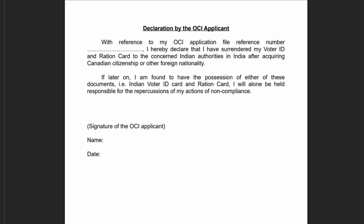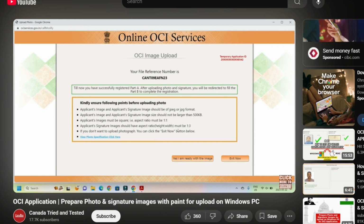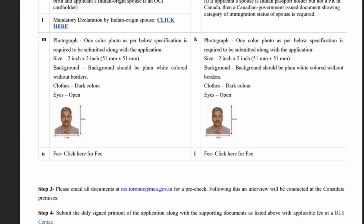Then signature of the OCI applicant. This could be confusing because you are the applicant and you are submitting spouse detail. So in this case, both of you can sign on this piece of document, you as an applicant, and mention spouse detail and make a signature. That way the confusion gets avoided. Then comes the photograph. Again, photograph dimension is given. I have made a separate video on how you can make sure that the photograph matches the requirement. You can check that video.